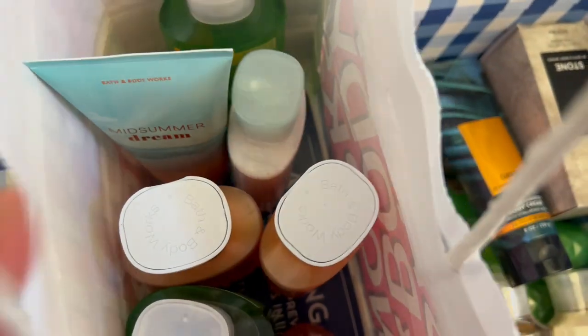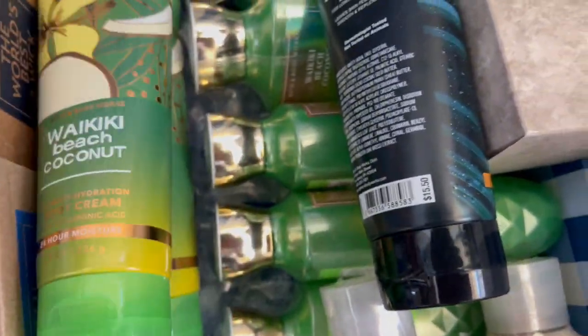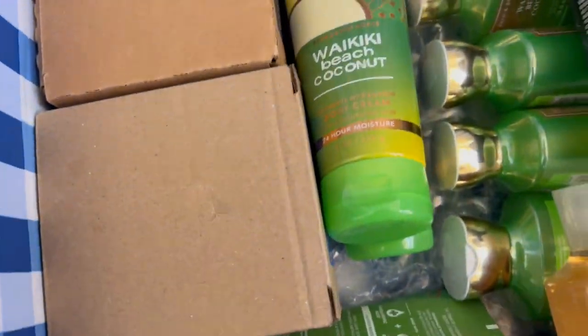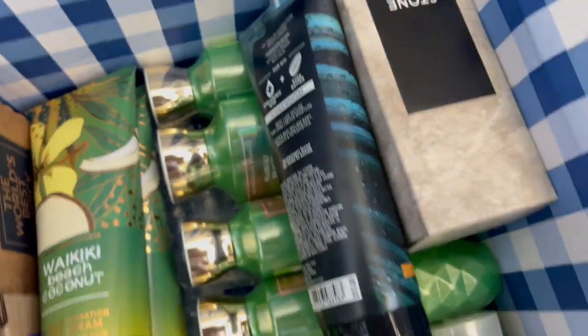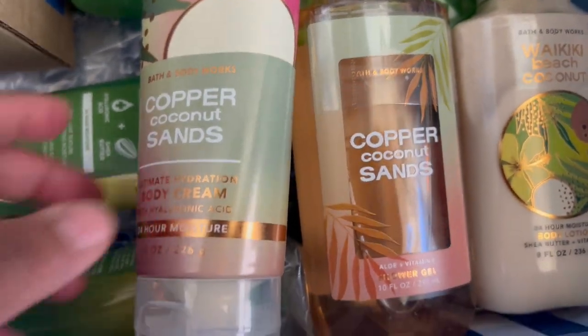All right, so Mom bought the stuff in the bag. I got the stuff I ordered online. Look at all that green. Y'all see all that green? All of that. Same body wash. Same one. Waikiki Coconut. You know, we got the body cream to go with it. I bought two candles. I got a couple of their men's scents as well. Oh, this one smells really good, y'all. This copper coconut sands. This smells so good.